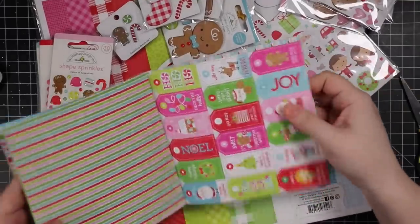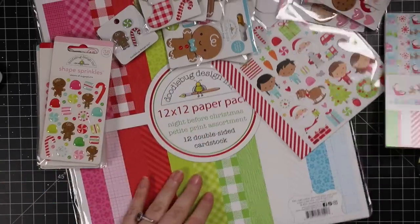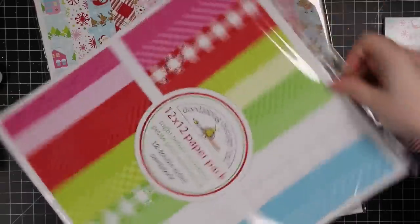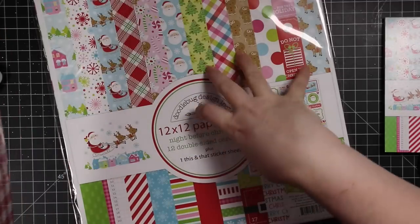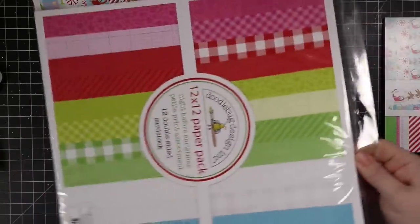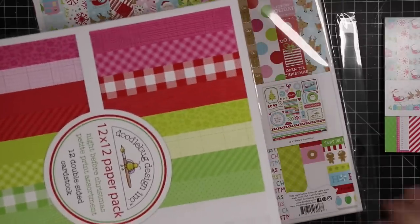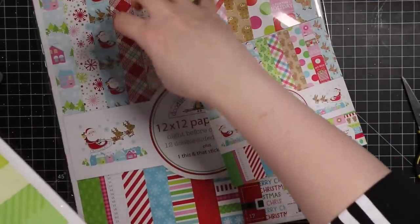But yeah, you get two sheets of everything. So you get two sheets of these adorable little tags. All the cute stuff. So there's that. There is, of course, let's move all this pile of fabulousness over. There's a 12x12 double-sided cardstock. And then there's the paper pack that has a sticker sheet in it. And the difference with those is when DoodleBug releases a collection, they usually will have two sets of 12x12 papers. The one set is very similar to the little 6x6 pack. It's just larger patterns.